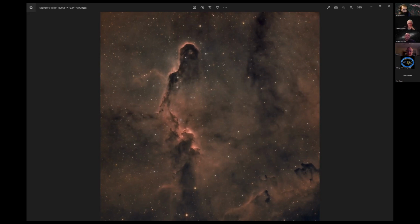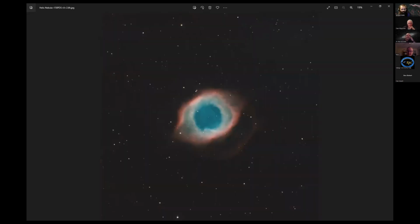All right. Oh, why is it not going? Okay. Helix Nebula. This one's pretty low on the horizon, so shooting this between my house and my neighbor's house, I don't get much time on it. I gave up at, I think this is 2.5 hours total with the L Extreme.